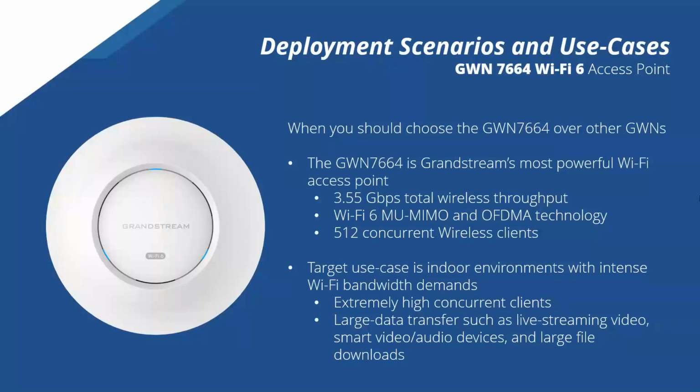All right, so deployment scenarios. This is the last topic we wanted to cover when it comes to our GWN7664. The base question I wanted to cover to help you all out is when you should choose the GWN7664 over our other GWNs. We definitely have a lot of access points. Why this one compared to some of our others? Pretty easy question to answer.